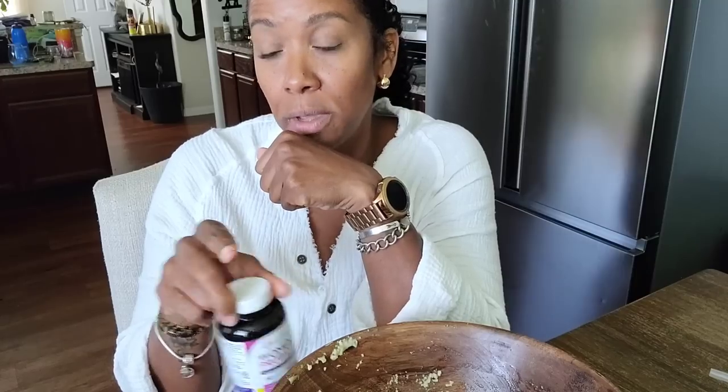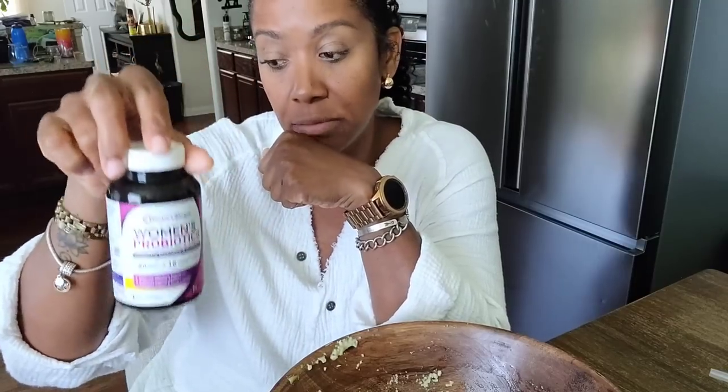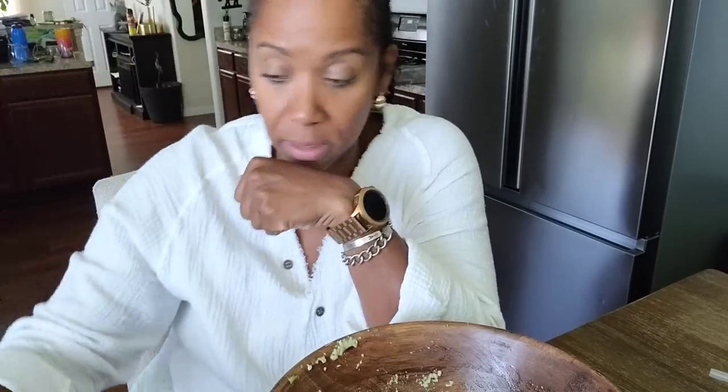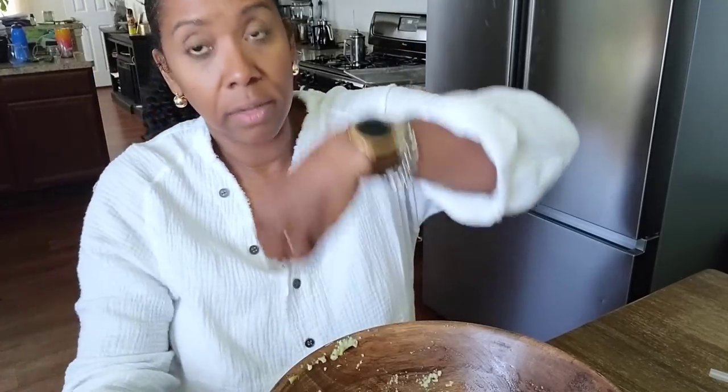And I don't even know how many months I've been taking this faithfully every day. The only thing I stopped taking was the one a day, Women's Nature, whatever it is, that organic natural vitamin, the raw B12. I stopped taking this for like 2 months in order to just see what this did for me. And baby, I love it.